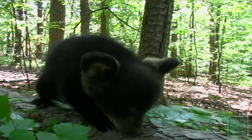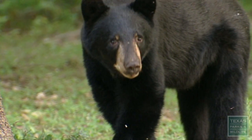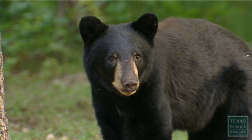We know that this is going to take a while, and if we will just give them a chance and try and learn to live with them and not harm them, I think people will be pleasantly surprised at the opportunity to see them and to live with them again in the forests of East Texas.